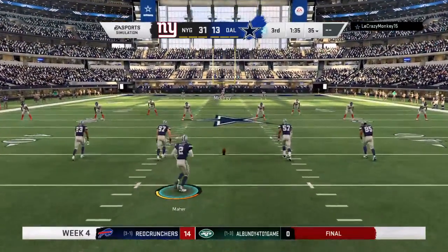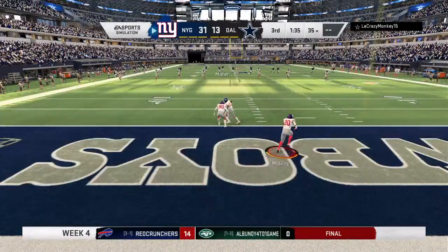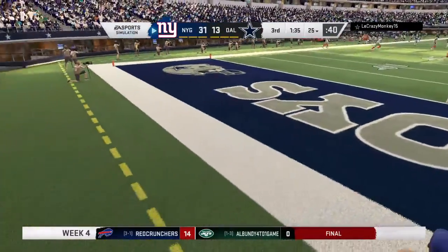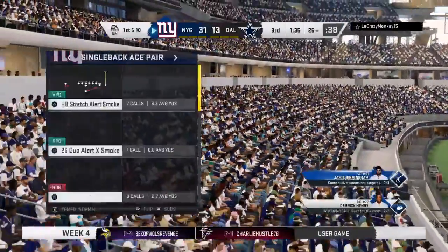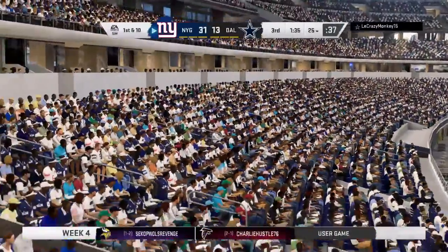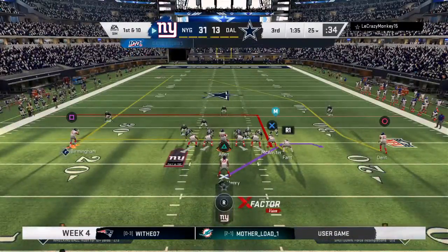Following the touchdown, here's Marr to kick it away. And that'll carry over the back line of the end zone for a touchback. The Giants offense at the line, ready to begin their next drive.